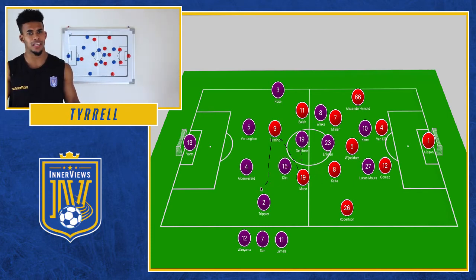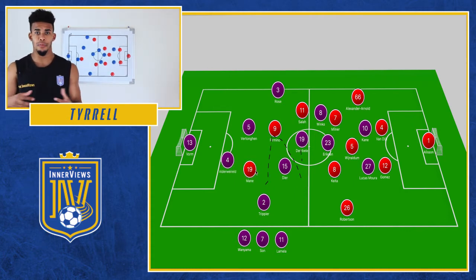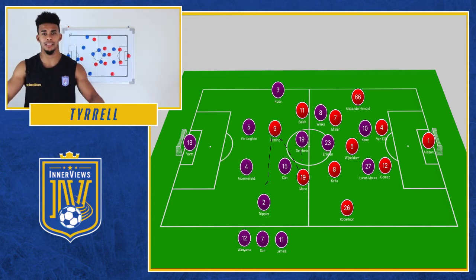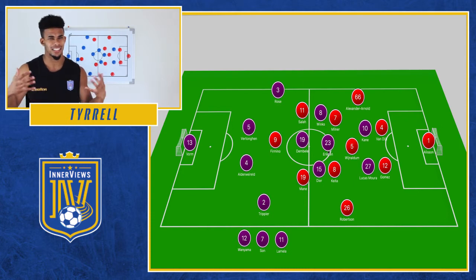Again, another mistake in midfield where Spurs just aren't connecting their passes. And it's a big problem because it's sloppy play. It's not the fact that they're being outplayed in the sense of Liverpool finding actual ways to get in behind their defense. It's just their mistakes.